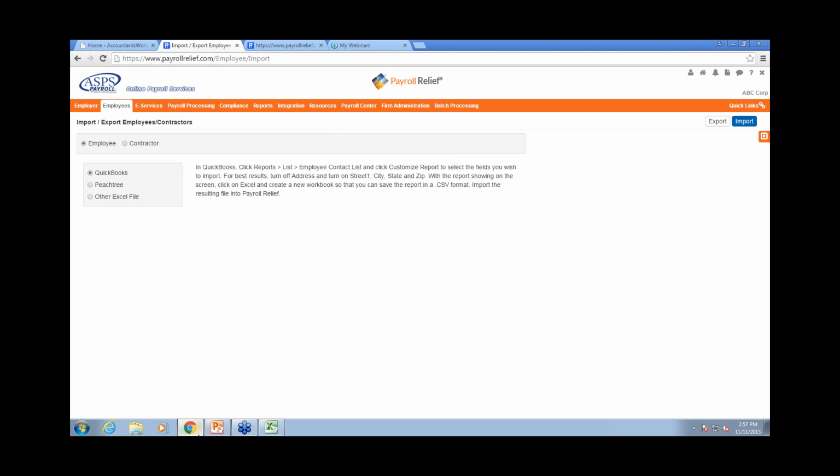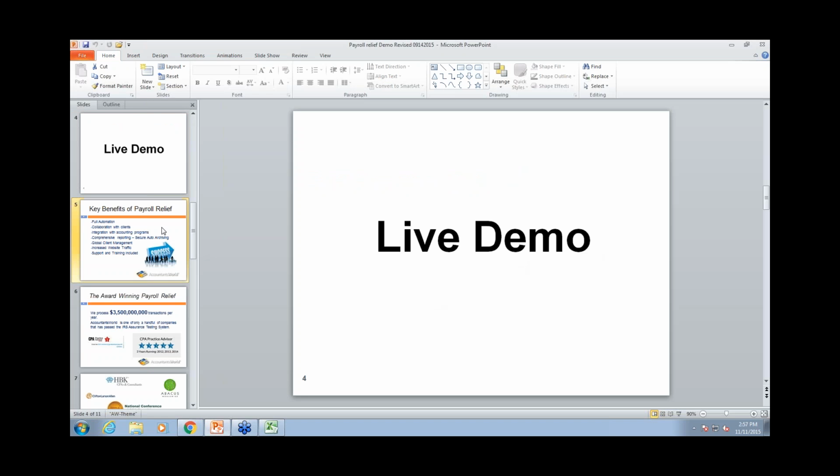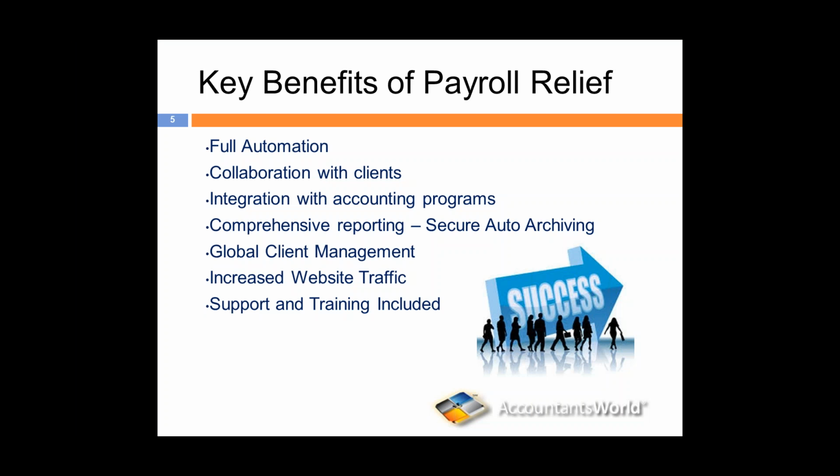So just for review, let's review what we've spoken about today. What the key benefits of payroll relief, what are those? And without a doubt, biggest takeaway, it's the full automation. That's got to be your biggest difference. The fact that we're automating everything on the federal, state level, batch processing of W-2s, I mean, that time savings is going to be significant. The ability to collaborate with your clients, not only is it an administrative time savings for you, but it's going to encourage that recurring traffic on your site as well.